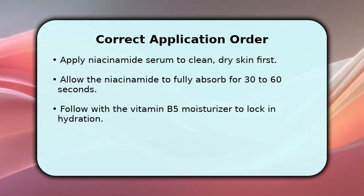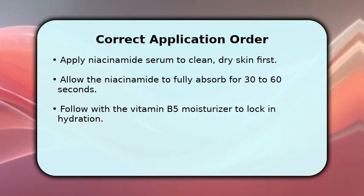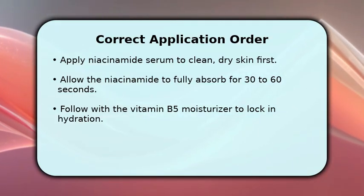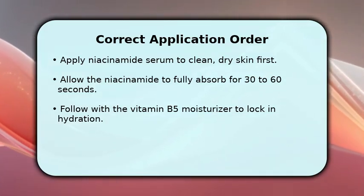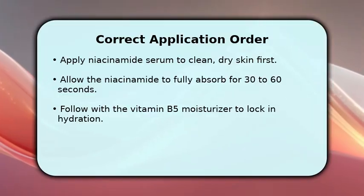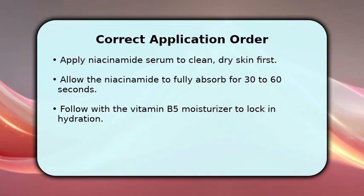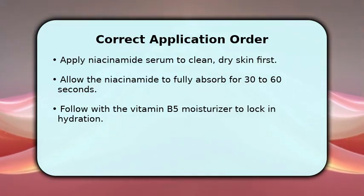For optimal results, the order of application is crucial. Begin by applying your niacinamide serum to freshly cleansed and dry skin. Use about 2 to 3 drops, gently patting it in. Give the serum a moment, perhaps 30 to 60 seconds, to fully absorb. Then, follow up with your vitamin B5 moisturizer. This layering technique ensures each ingredient can perform its best.